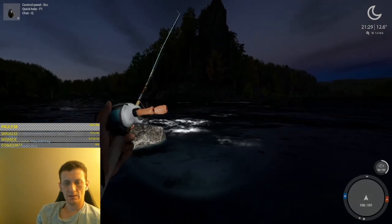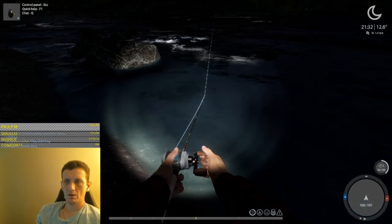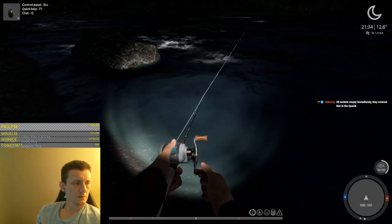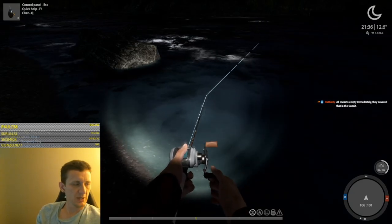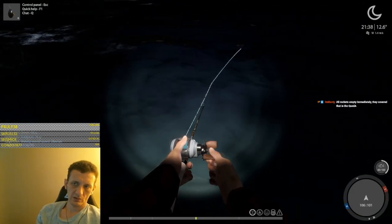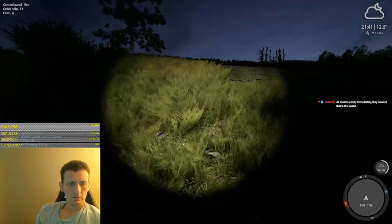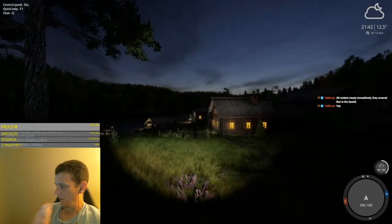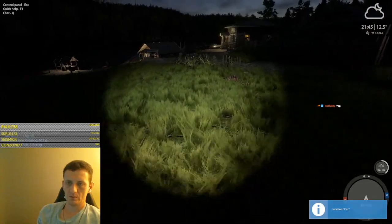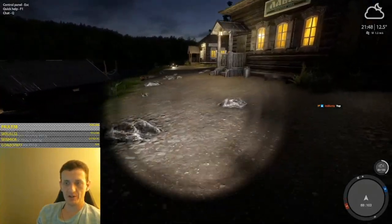All right, one more cast. If we don't get anything here, we'll start preparing to move on. All rockets empty immediately, so you don't need to leave them in at all, Blunty. Just reel them in right after they hit. And we're sure there's no translation issue there.